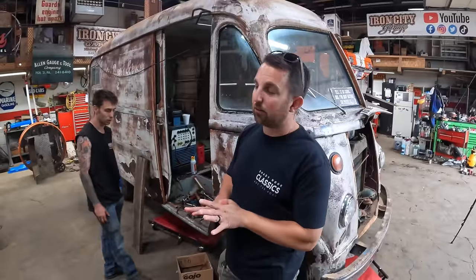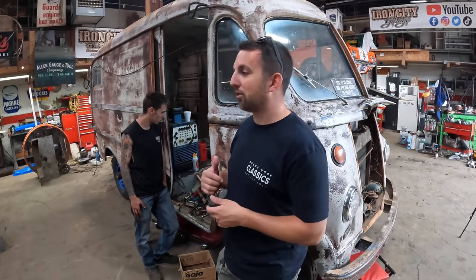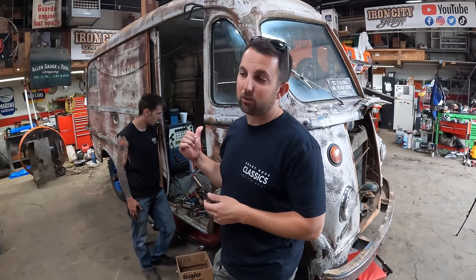I changed the plan a little bit. A buddy of mine in Pittsburgh reached out to me when he saw us working on this motor and said, "Hey, did you forget that I have one of these motors sitting in my shop that runs and drives and it's ready to go?" I'm like, "Yeah, I did forget about that motor." So since Clay's having issues with these lifters and this motor's not in the best shape, I'm just gonna run down the street and grab this other motor. So Clay's gonna work on getting this one out.